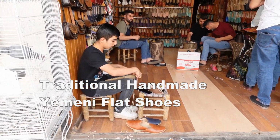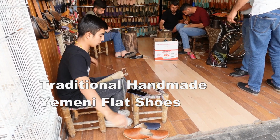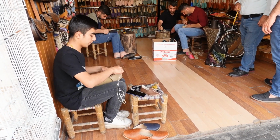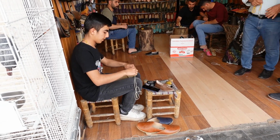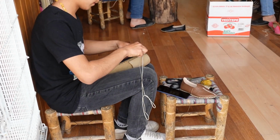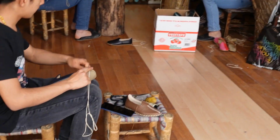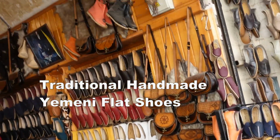One great thing about Turkish people, they're family-oriented people. When they open a business, their children work there, father, uncle, son, grandson, they're going to work there. Look at this boy. He's probably 13, 14 years old, probably 12. He knows how to make these shoes. He's stitching it. Wow.